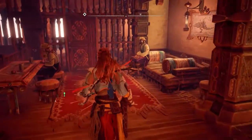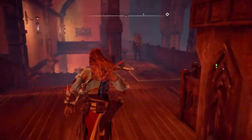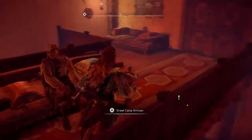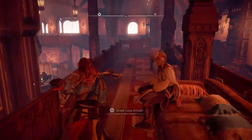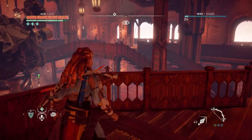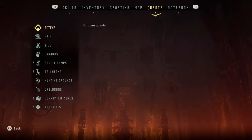Ha! He actually complimented me on my clothes. I guess, sort of. So, is this him? No? These are just all artisans. I think they were supposed to be hunters. Isn't this a hunter's lodge? Why are they all artisans? Okay. Let's look at the quest.